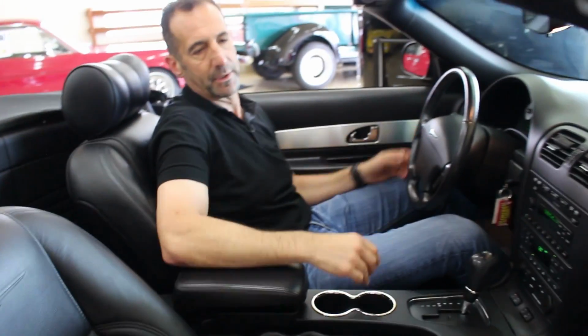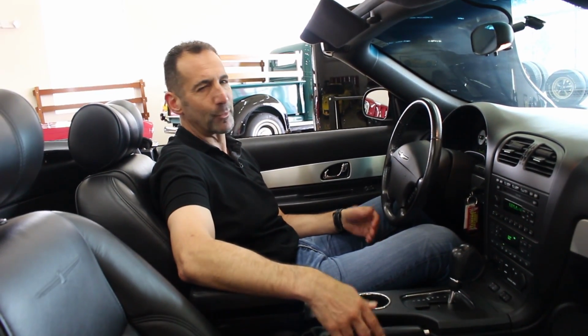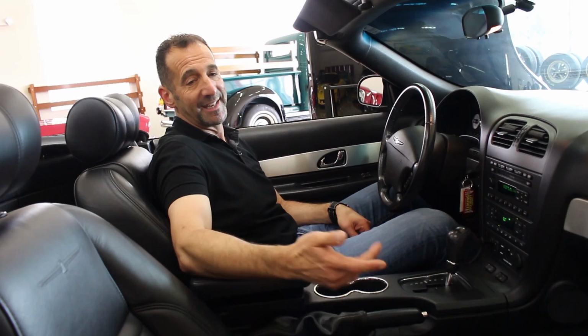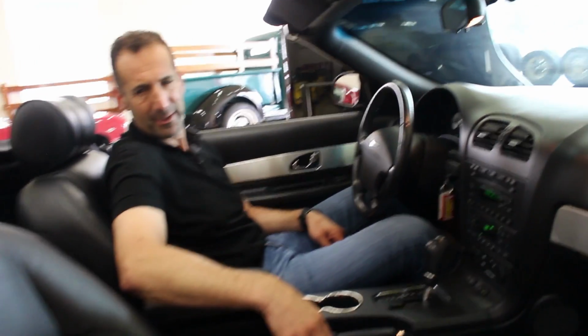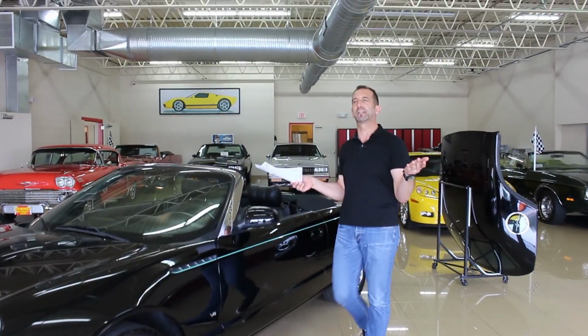Anyway, I'm rambling on and on, but what I want you to know is this is a great luxury car to go away for a weekend, drive to work on a Friday or something like that, and it's really nice. One last thing is a door panel right there. Look how nice that door panel is. Beautifully done.